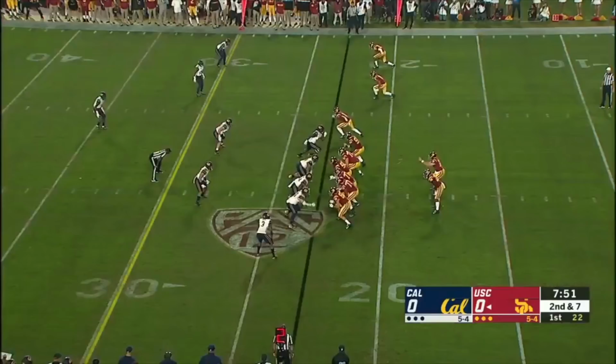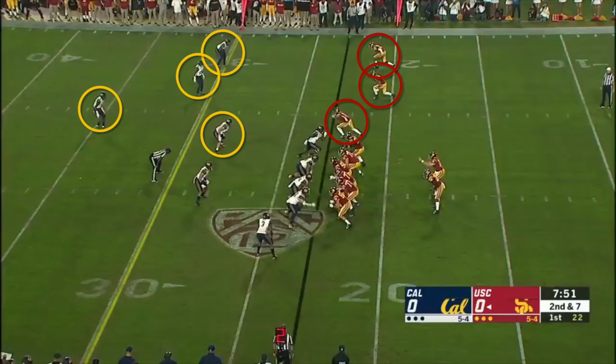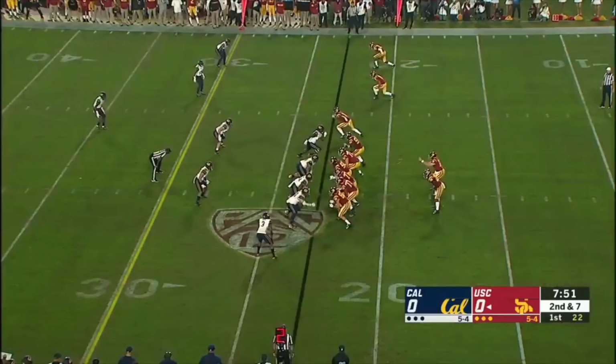So here we see that USC is in a trips formation, and it's common for defenses to cover this kind of set with 4 defenders playing over the 3 receivers. The way that this 4-on-3 structure will work is that often one defender will be manned up on his receiver 1-on-1, while the remaining defenders will play 3-on-2 over the remaining 2 receivers, with an inside defender, an outside defender, and a deep defender, which is what we're doing here.